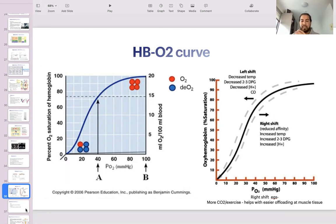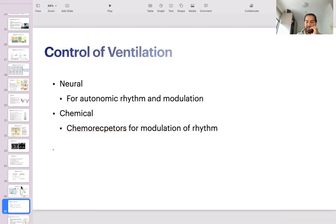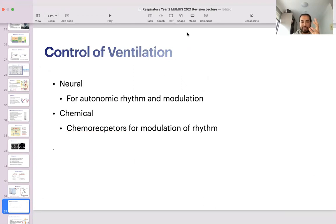Because the question is, is this person fit for ICU? Well, they're hitting that 60 now. They're hitting that 90% now. So we should. But what if that person was exercising? Well, maybe their levels were lower earlier because this curve shifted to the right. So stuff like that is pretty much what they're going to be assessing you on in this.